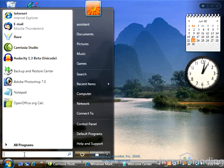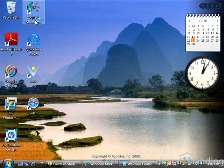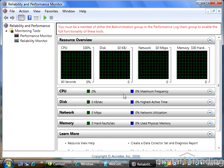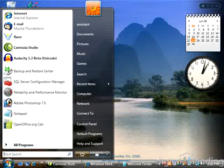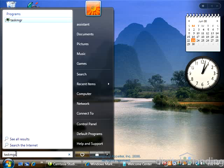Type Relia into the search box, R-E-L-I-A, and you can jump right into the Reliability and Performance Monitor program inside Vista. This approach works especially well if you know the name of the .exe file associated with the program or utility you'd like to use. taskmgr.exe for Task Manager, for example, or msconfig.exe for the system configuration.